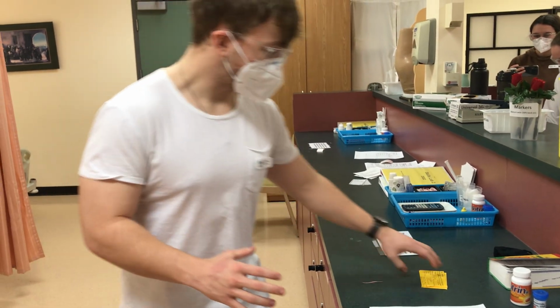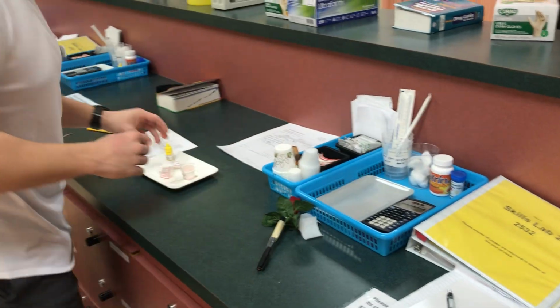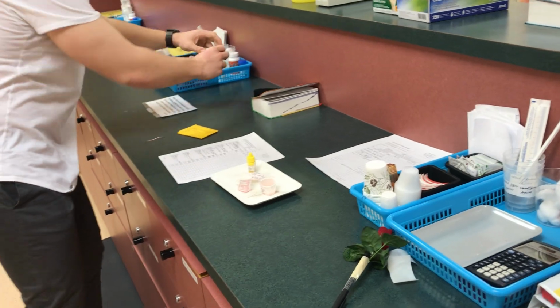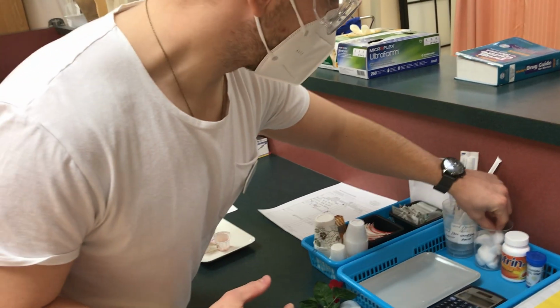So we've completed that. So we want to make sure that we have everything, and we're going to put these drugs away first. So ibuprofen and furosemide we don't need anymore. We're going to bring timolol with us because it's going to be dropped in, and we're going to bring some water for the oral. So get some water. Perfect. And then we're going to bring a cotton ball as well for applying the timolol.